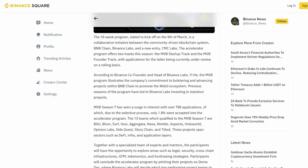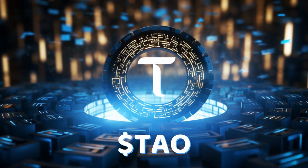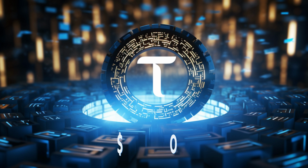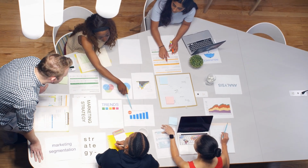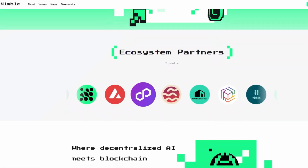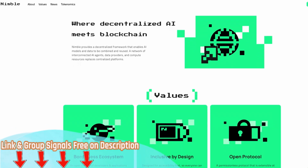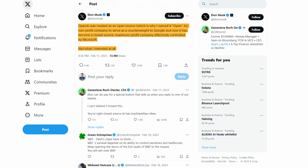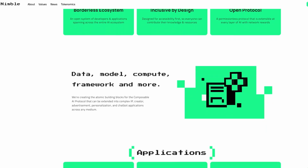But that's not why I'm interested in Nimble. To know why, let's look at Tau. Tau is a 4 billion market cap project with a 14 billion FDV. That shows you the potential that a good AI crypto can have. Nimble is similar to Tau, but it's not a direct competitor because it does different things. Nimble is designed to help develop, share, and use AI models specifically in Web3 ecosystems. Unlike traditional platforms where AI technologies and massive datasets are predominantly controlled by a few large corporations like OpenAI, which really isn't open, Nimble is offering a privacy-preserving, publicly accessible AI infrastructure.